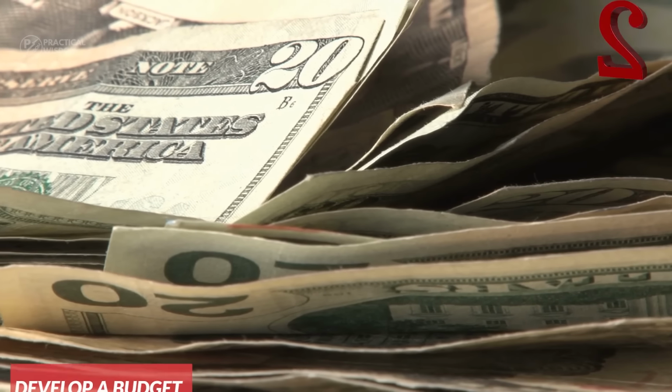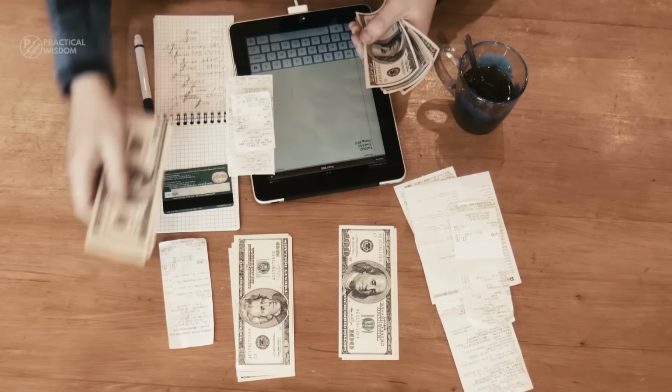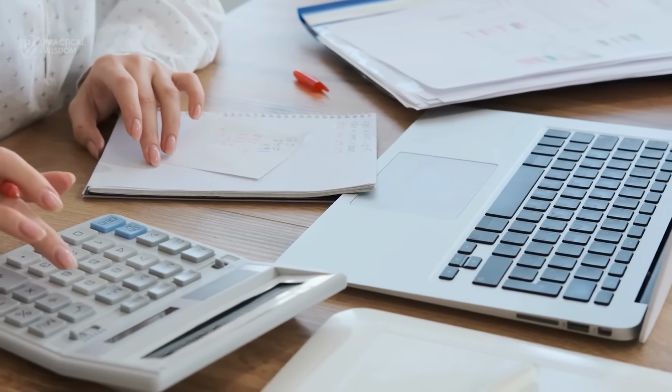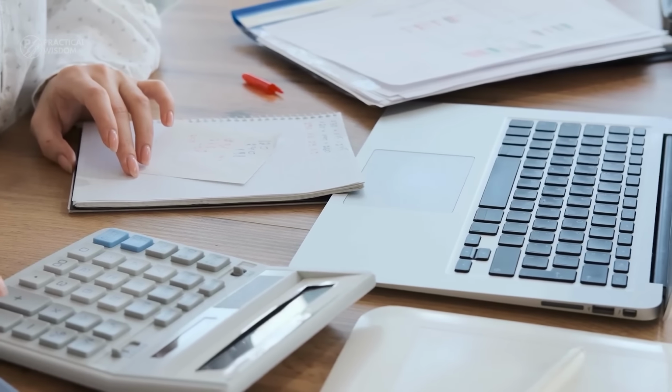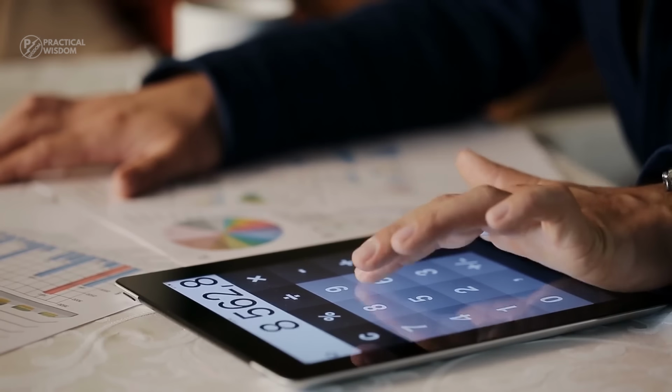2. Develop a budget. This is something that we've heard 1,000 times before, but how many of us actually have one and stick to it? If you're guilty of being in the dark about your incomes and outgoings, coming up with a budget is one of the best ways that you can start taking control of your finances.